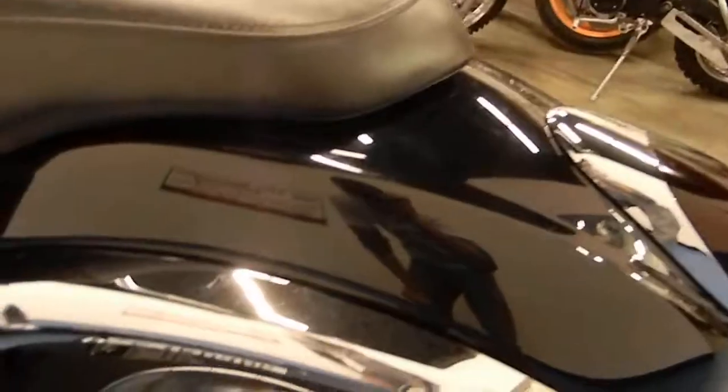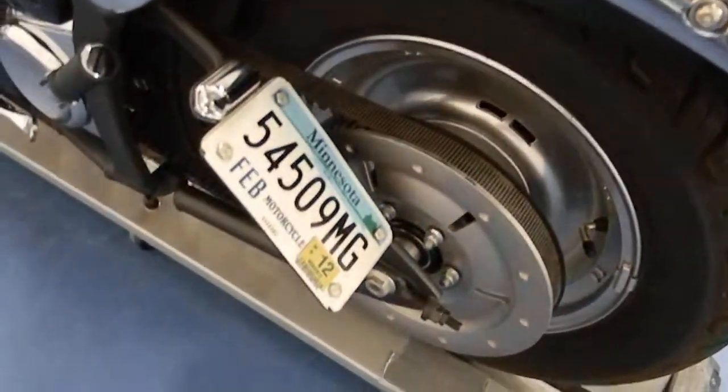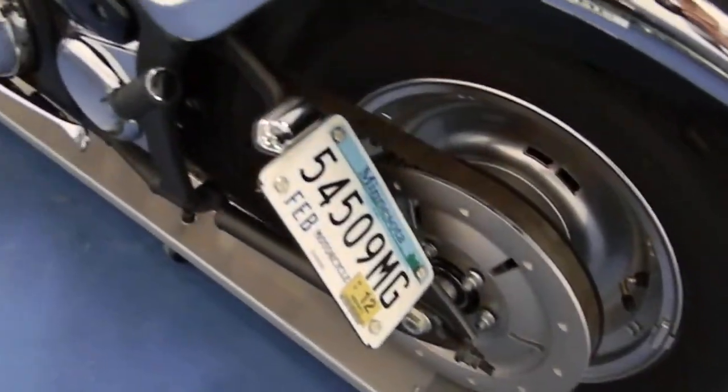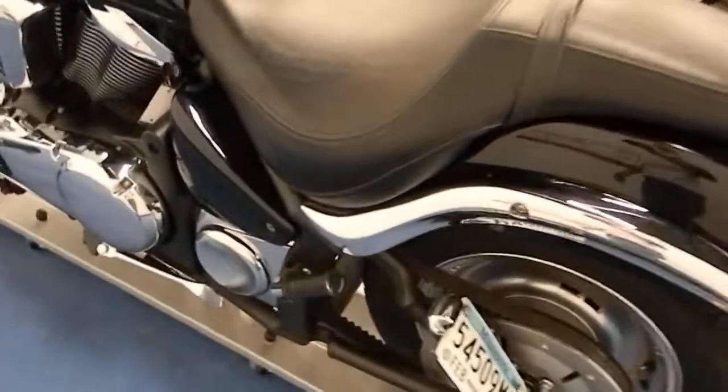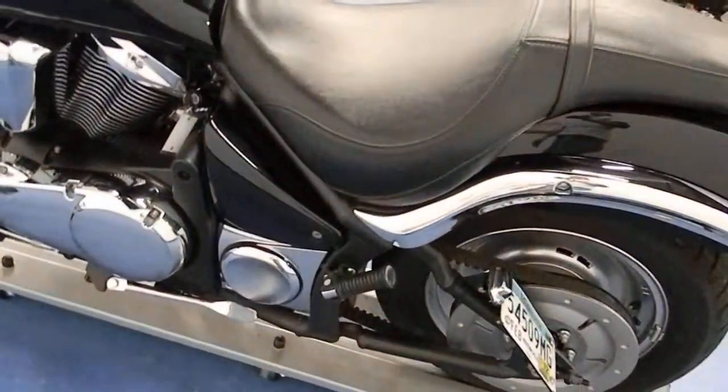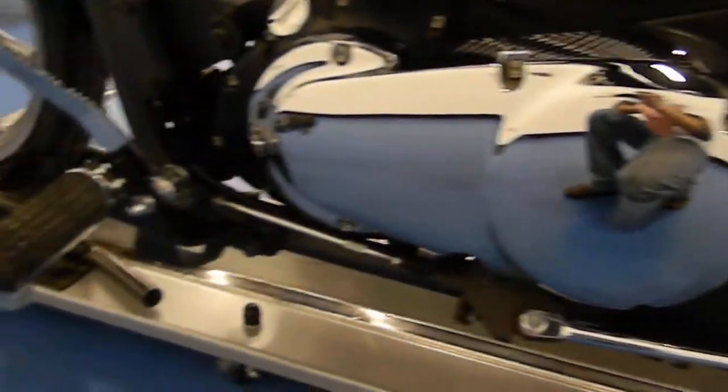Take a look at the left side of the tail. Again, very clean. Got the swing arm mount license plate. It's got an on and off light on it. This is a belt driven cruiser. The bike also has the Cobra fuel management system in it. Again, all the chrome on the bike is very, very clean.